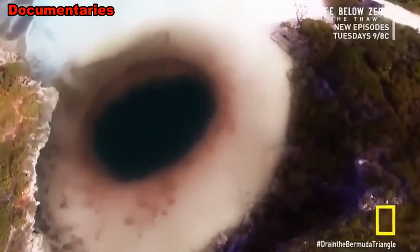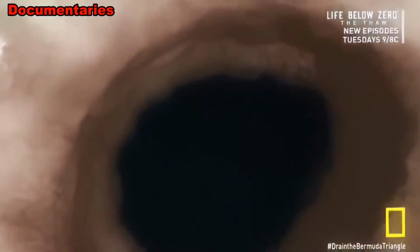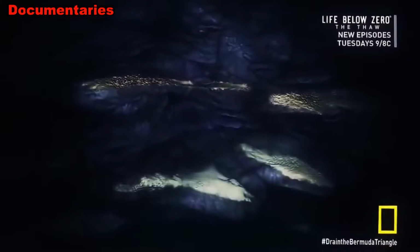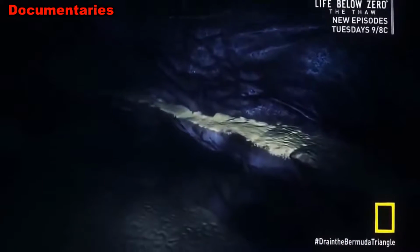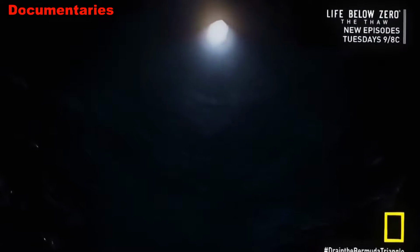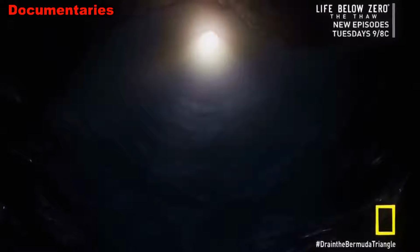Yet we do know enough to drain Dean's blue hole, revealing the vast bottle-shaped cave and a branching network of tunnels and fissures further down into the depths. It's the flow of water in and out of these tunnels that generates the whirlpool effect, not a mythical sea monster. Without water, Dean's blue hole is an ominous, yet entirely natural, geological structure.